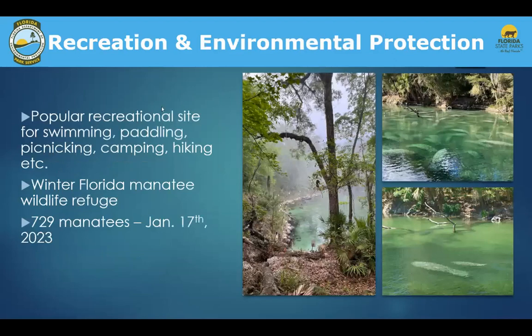Most people that have heard of Blue Springs State Park before know it for 2 main reasons. One, in the summertime for our recreational activities, which include swimming, paddling, picnicking, camping, hiking. We do have a first magnitude spring, which releases about 105 million gallons of water a day. Clear water, lots of fish biodiversity, and all this cool stuff you can do there.